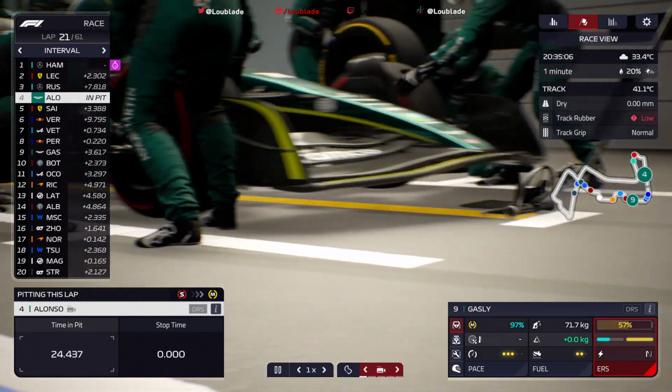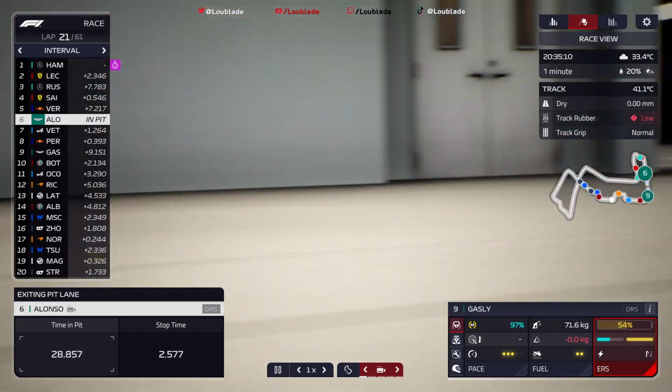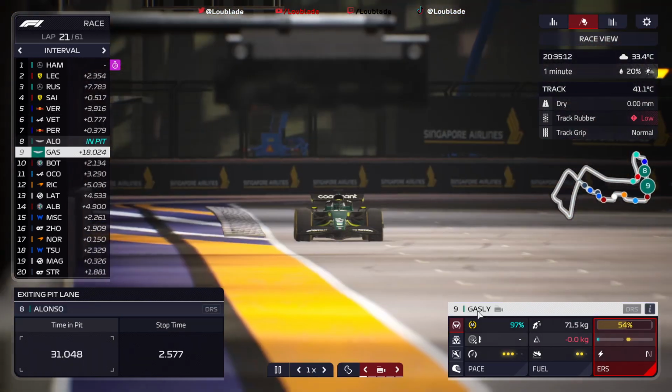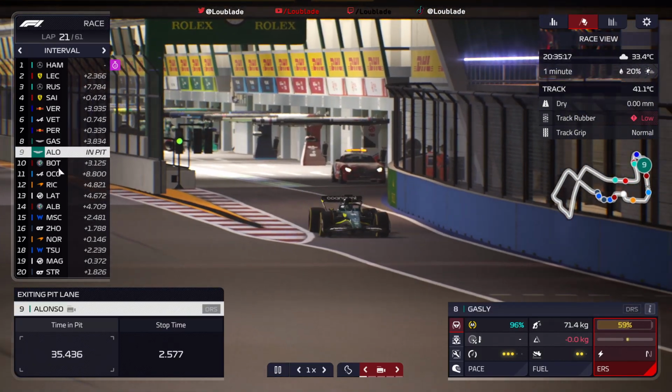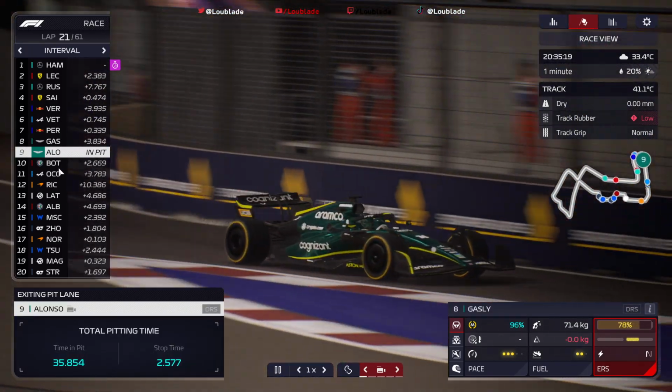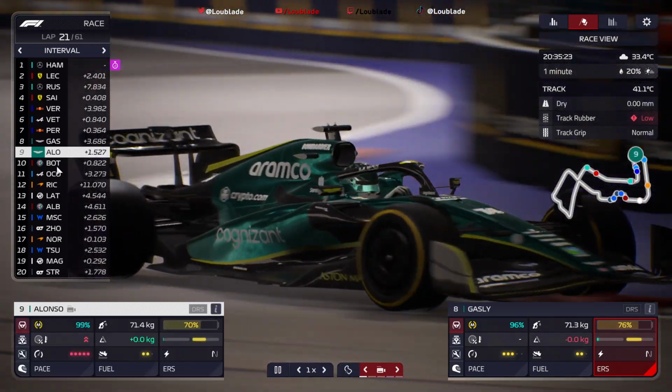Let's have a look now. A good stop is necessary. 2.5 seconds. Lovely work from the guys. Pierre Gasly coming round the final corner down the start-finish straight. Where is Fernando Alonso going to come out here? He comes out behind Pierre Gasly, but crucially in front of Valtteri Bottas.